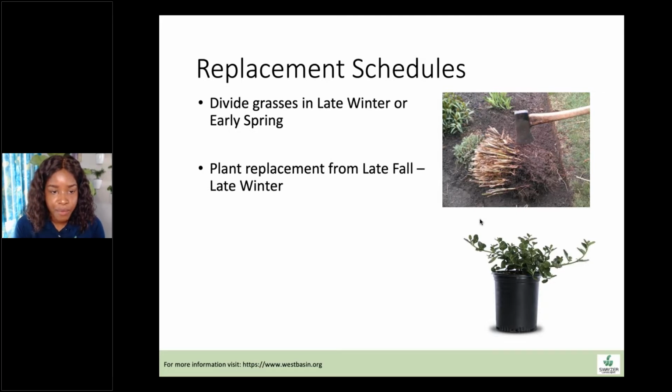If you are doing plant replacement, because rejuvenation is not an option, you want to do it from late fall to late winter. That's because the plants that are native to California are normally used to receiving their water then, and so that's likely when we'll have rain. When you plant new plants, they are going to need supplemental irrigation. A way to use as little supplemental water as you can, and depend on the rain, is to do them at this time.